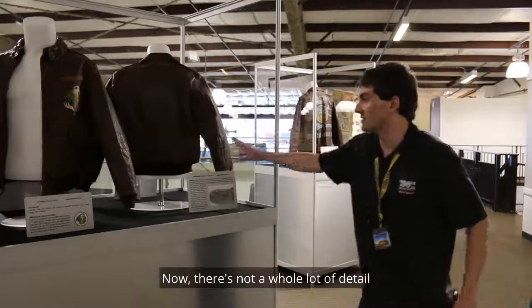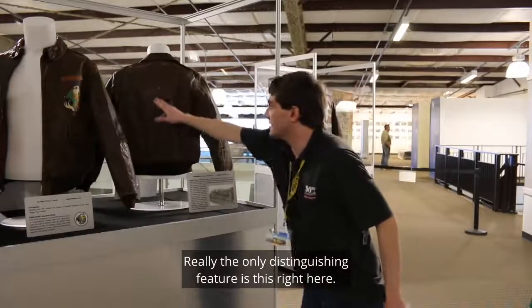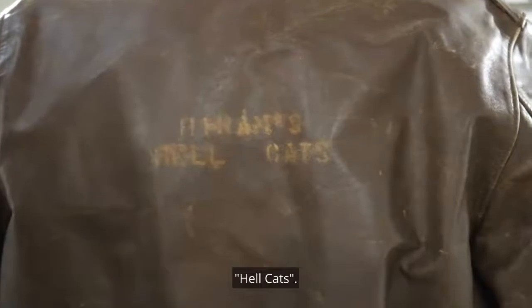Now, there's not a whole lot of detail on Alexander's jacket. Really, the only distinguishing feature is this right here. We can't really make out what this says, but we do know what this says. Hellcats.